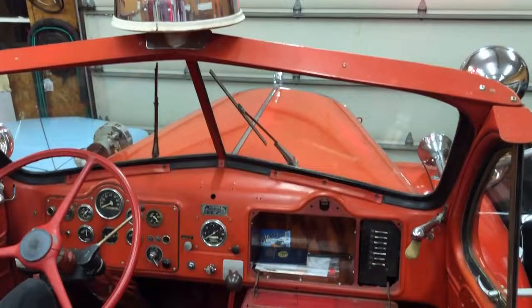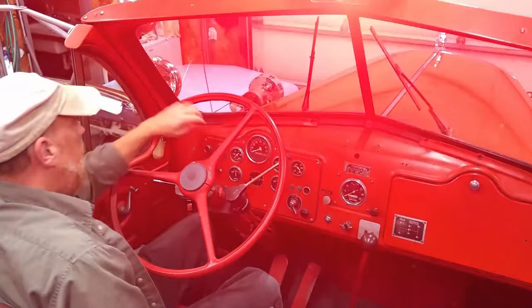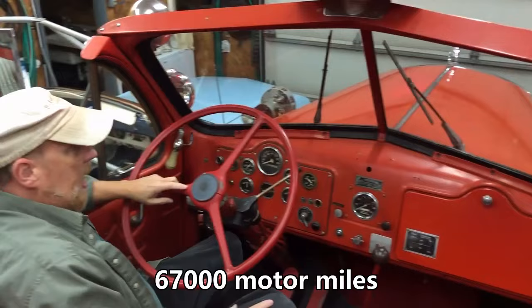So this particular truck's only got 38,000 miles on it, and the engine motor hours is 67,000 hours, all original. Truck starts and runs well, and you'll see a little short video of that here in a minute.